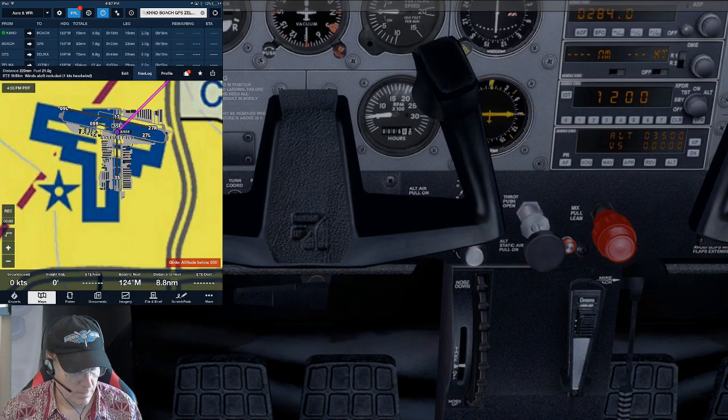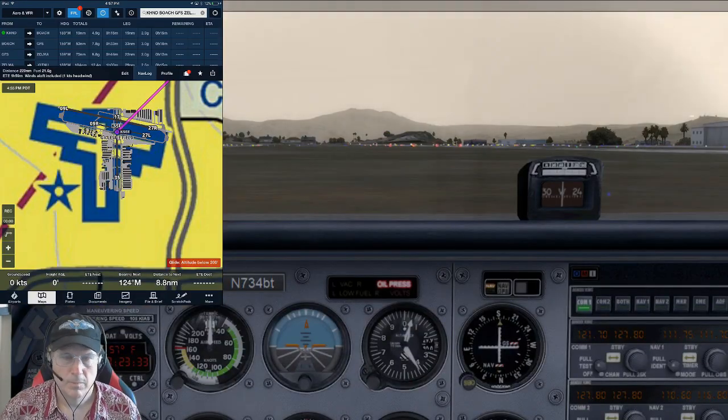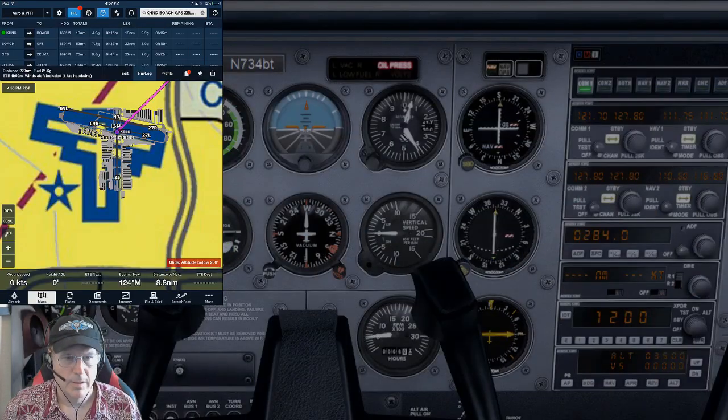Okay, trim set for takeoff. Mixture adjusted, throttle run up. Here we go, 1700. Get down to the tach.